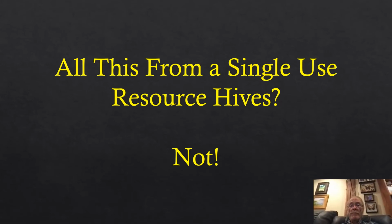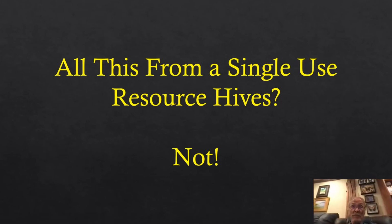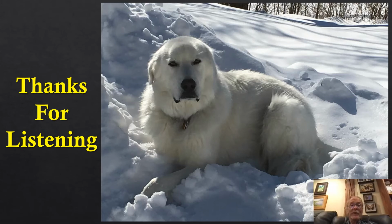You can make some more nucleus colonies. You can make your friends' nucleus colonies. If you had more colonies in your apiaries, you could start raising your own queens, and you can use your brood source. It doesn't have to be your production hives, so you can let your production hives be production hives, and you let your brood factories be brood factories, and you're going to be a lot better off, believe it. And all this comes from brood factories. It's incredible. I mean, how many resources we take out of these things still blows my mind. It still does after all these years.